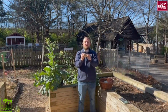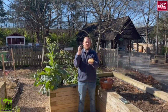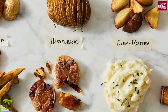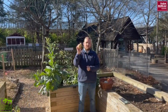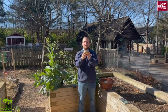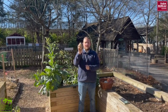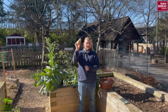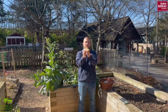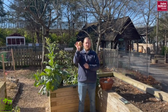And potatoes are a very, very versatile vegetable. They can be baked, made into hash browns, French fries, baked potatoes, all kinds of ways. Very awesome, very good for you. They have all kinds of good nutrients, minerals, and lots of energy. And they're actually a modified stem, so they're not a root vegetable. Think of really chubby stems that grow under the ground to store energy for the plant. And that's what we eat.